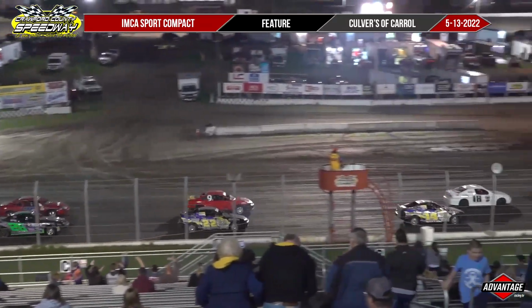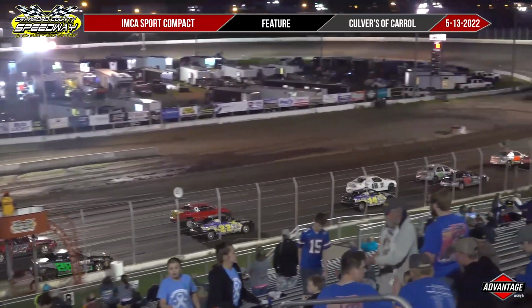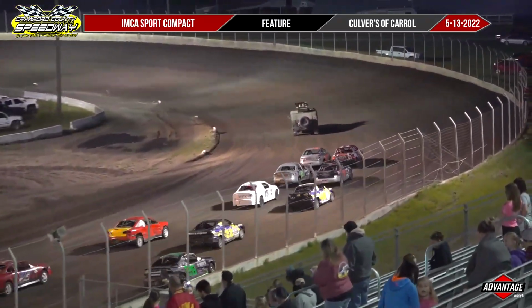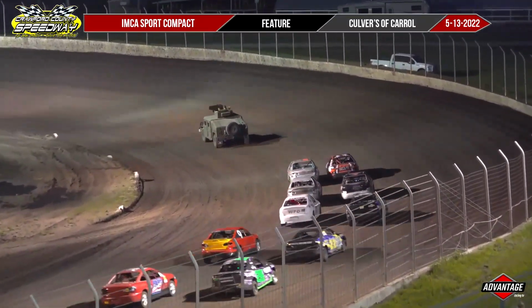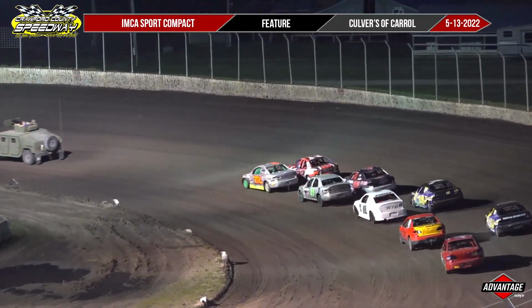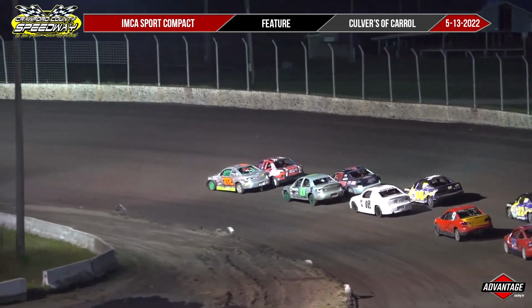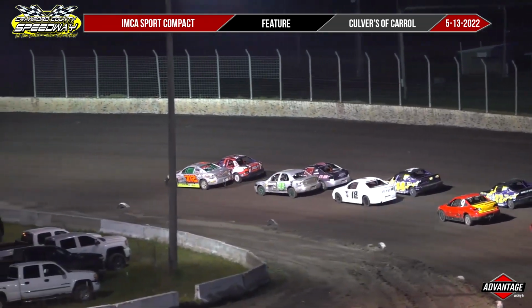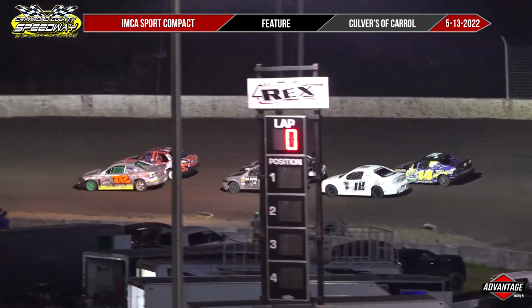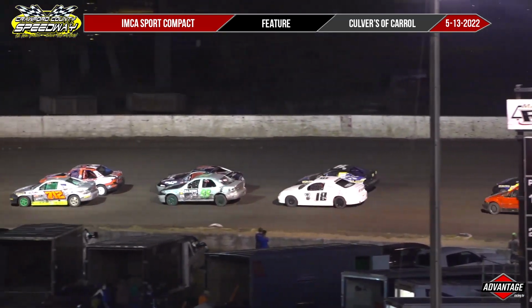On the pole is going to be the 712 of Levi Volker, to the outside the 33R of Jordan Runge. Scheduled to roll off in the second row, the 9J of Joshua Lee and the 18R of Justin Reed. Row number 3, to the inside, that's the 55G of Cody Gordon, and to his outside, the 14 of Justin Reitz. Number 18, Colton Ransom, and number 22, Shannon Malberg, all Malberg Motorsports, row number 4.